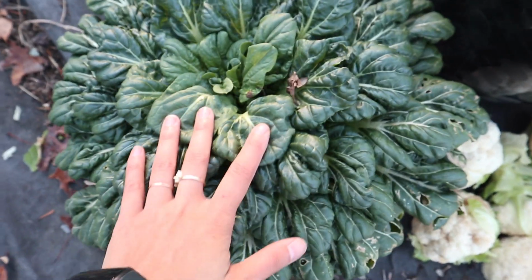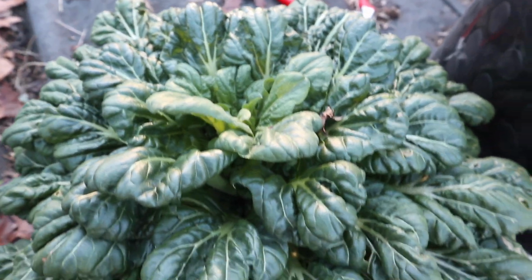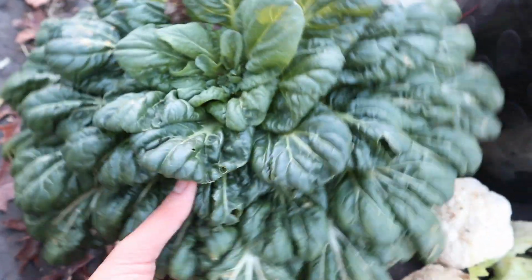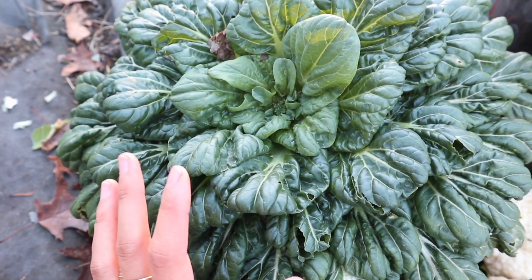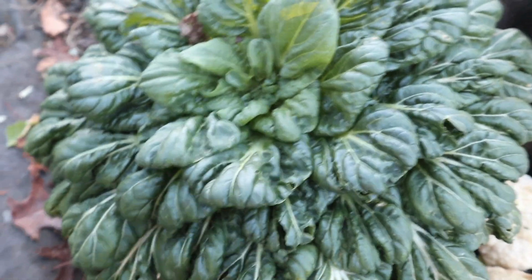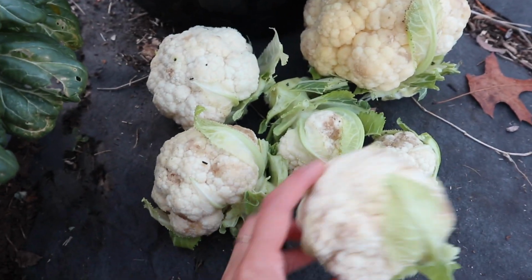This tatsoi that I picked is so gorgeous. And once I picked it out of the ground, it was so much bigger than I thought it was going to be. It's very, very beautiful and large. Hopefully the flavor is not too changed from it starting to bolt, but it is just in the really early stages, so I'm hoping that'll be fine. And then here are the little mini heads of cauliflower that I picked.